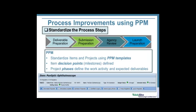We used PPM in its ability to map out specific decision points within an item so that we could clearly define each one of our phases. We standardize on each one of the items and projects using the PPM templates. Now you'll hear me talk about PPM templates frequently here because the capabilities of PPM to define what we refer to as project and item templates allows us to institutionalize our best practices so that we can set up these projects and repeat them over and over again. So we use templates extensively within the PPM system.